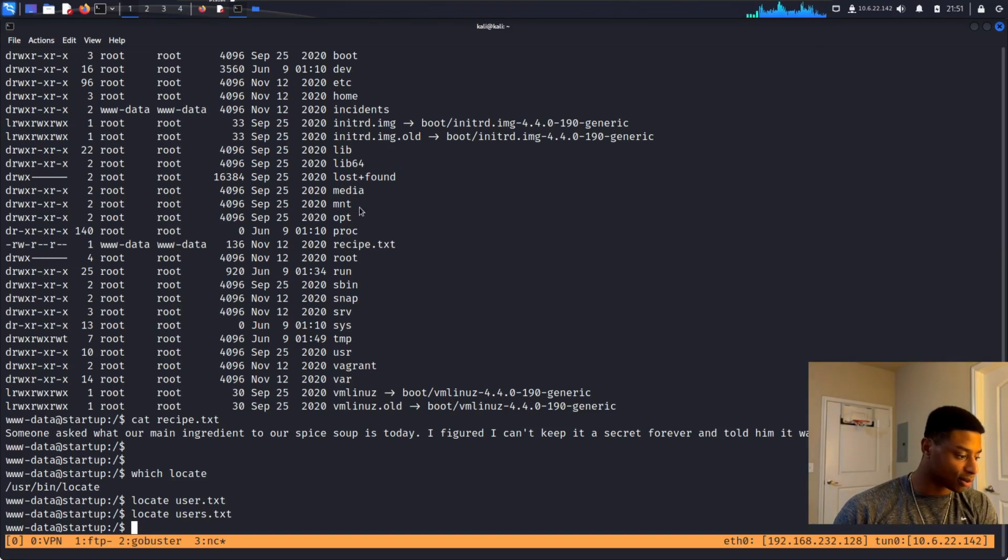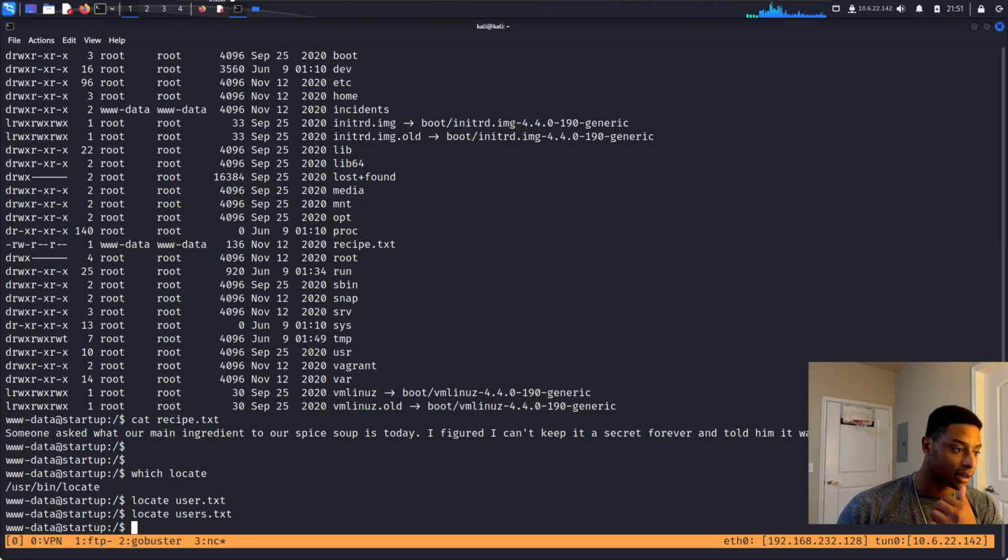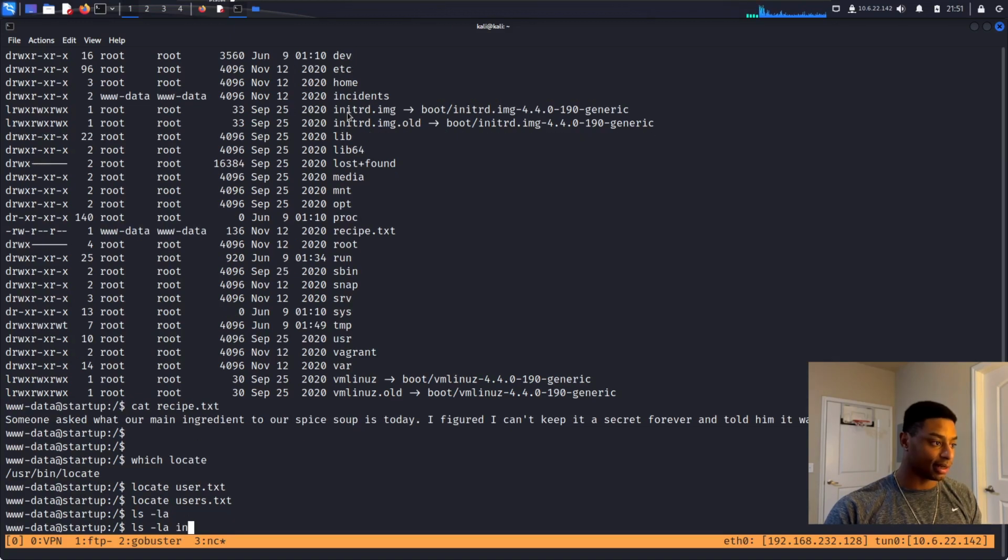So here we are. We looked at this. This is the root directory, not root as in the home user, but root as like the beginning of the file system, if you will. We see /bin, /boot. We already looked at the home directory earlier, but we see incidents. That's different. That's not something that's typical. So let's take a look. ls -la at incidents.